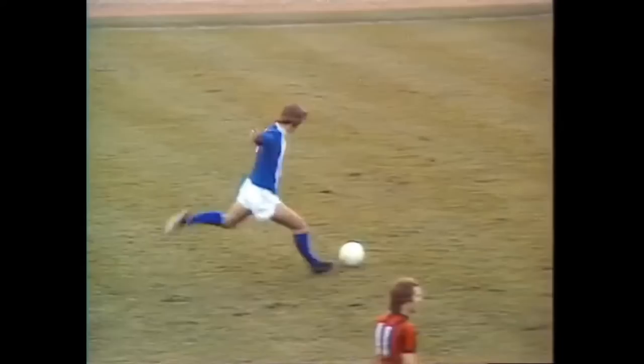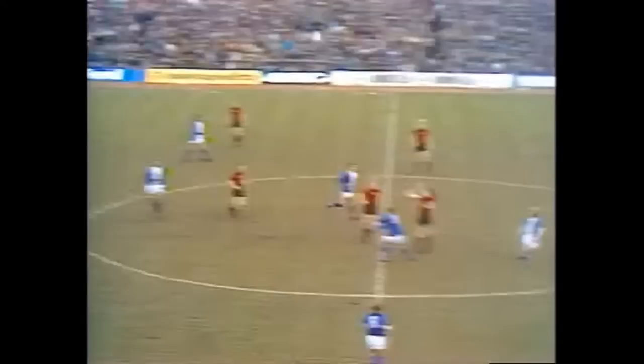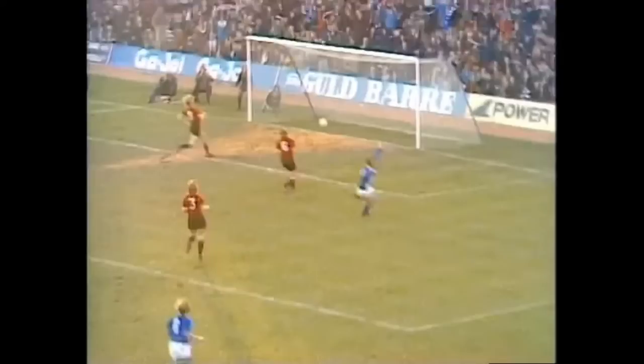Archie Stiles up to take it. Burns getting in there. Yes! Hatton the scorer. Bob Hatton, 2-0. A very simple set-piece move executed with alarming ferocity by Birmingham. Burns, good knock on. That's Hatton. He's in for his 100th league goal. There it is! Hatton!